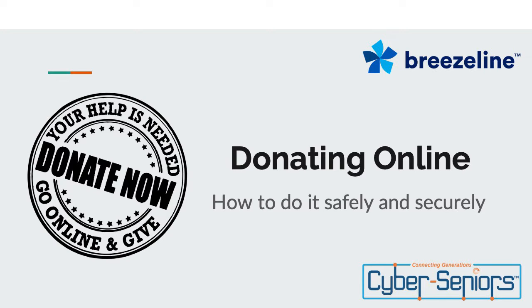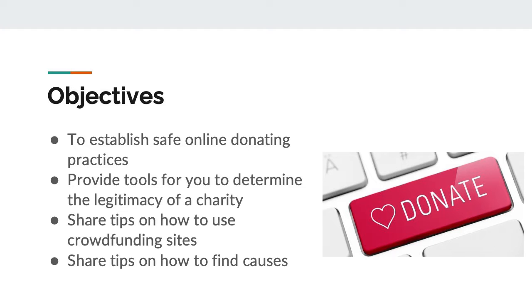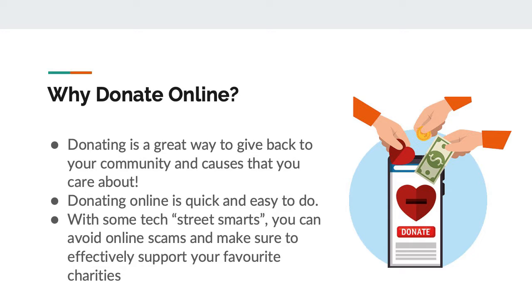All right, so donating online, how to do it safely and securely. So what are we going to go over today? First of all, we're going to establish safe online donating practices. We are going to provide tools for you to determine the legitimacy of a charity. We're going to share tips on how to use crowdfunding sites if you're interested in donating that way, and also share tips on how to find causes or charities that might align with things that you want to give to.